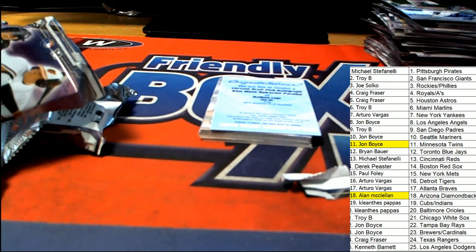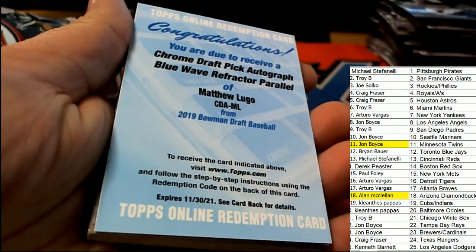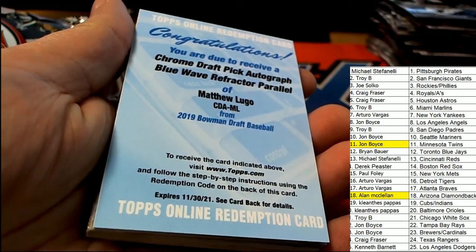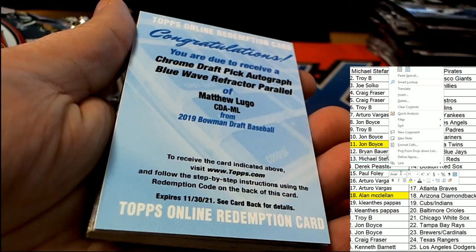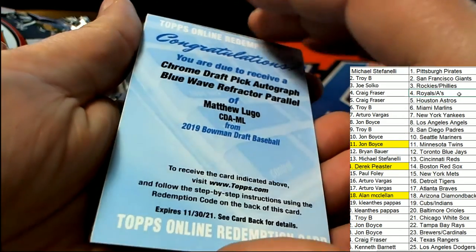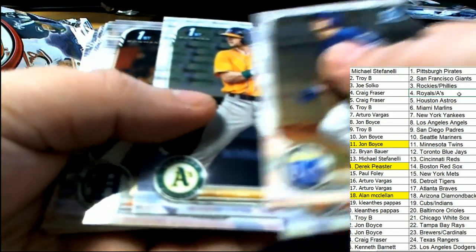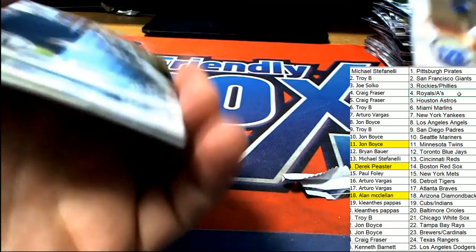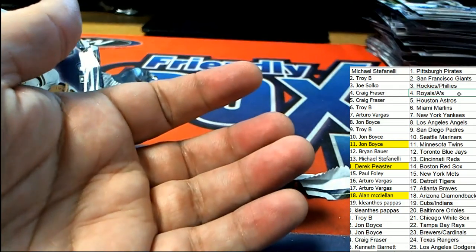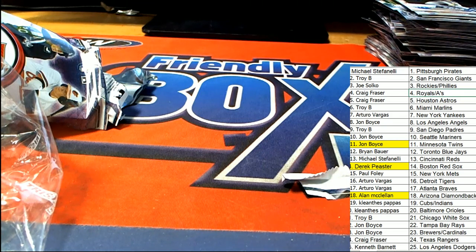It is the Red Sox that hit in the break with the refractor parallel. Nice going, Red Sox. And that's coming out of here for Derek P. So Derek hits the blue wave. And man, I thought we had a lot of color in that box. I'll tell you what, we had a lot of color. Some really nice things came out. That's paper on the Vaughn. Well, it was a decent box, Bowman Draft. Decent.